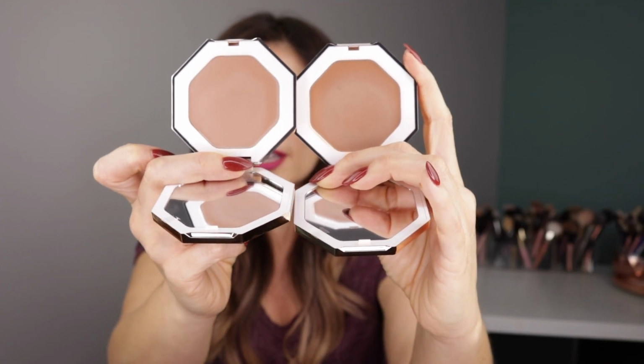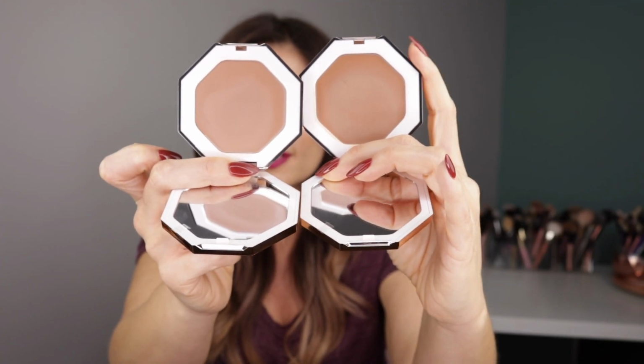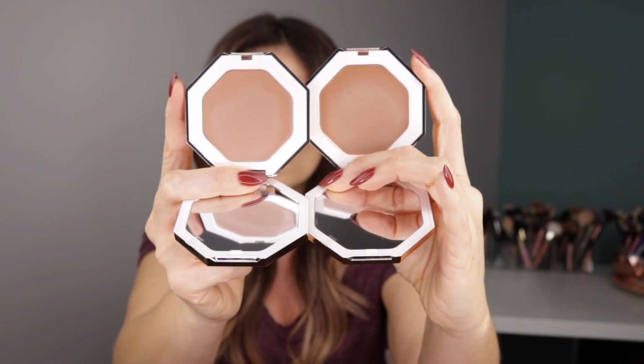So for me, Butter Biscuit is a very light contour, so it's what I would use more in the winter months. And then Macchiato is more of that true neutral bronze tone. For my light medium skin, I really like the warmth that Macchiato has, but it's not orange. It's just that perfect actual bronzy tone, whereas Butter Biscuit is a little bit more on the cool side, but not gray. So I don't even know if you guys will be able to tell on camera, but this is Macchiato and this is Butter Biscuit, so that you guys can see.